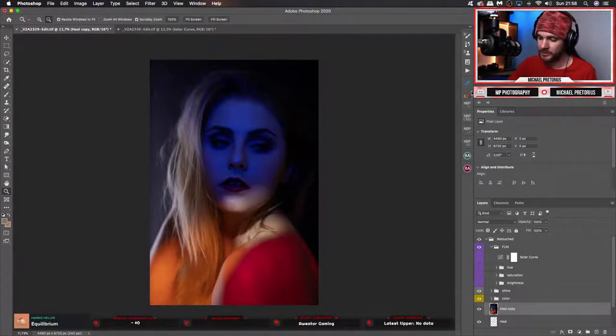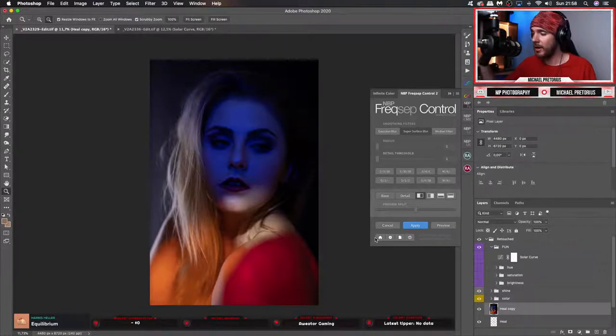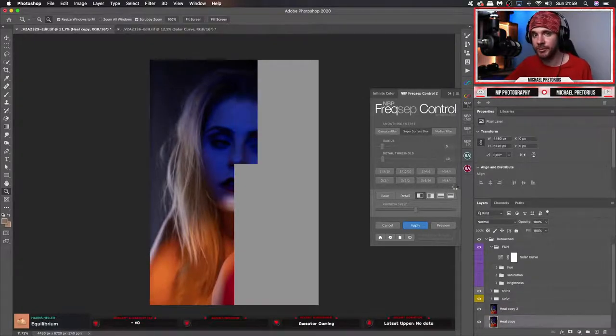Next up is going to be skin smoothing. Now this is going to be one of the more convoluted steps out of this whole thing today. We're going to skin smooth a lot, but in a different way. It's not going to look fake or plastic. We're going to do it in a lot of different ways to get the result that I want. This is going to be really well done, but also a lot of skin smoothing.